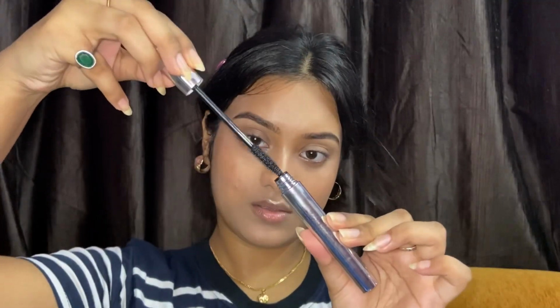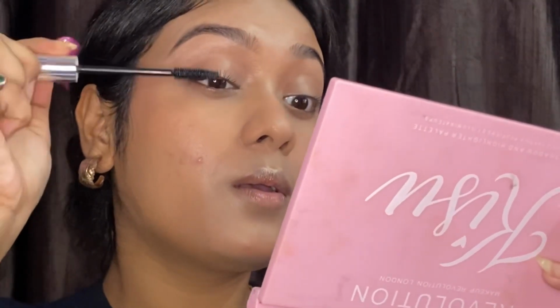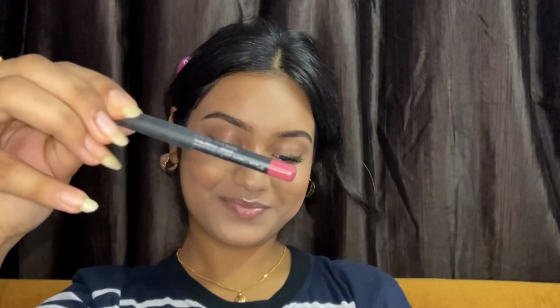And then moving on with mascara, I love the Swiss Beauty mascara. I absolutely suggest you guys get this mascara for yourself. It works like magic, and I guess the price is around 189 rupees.